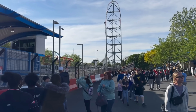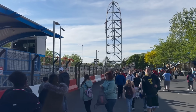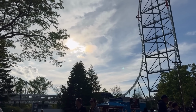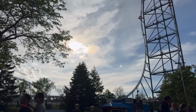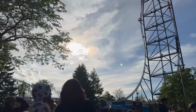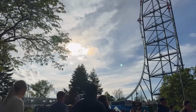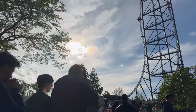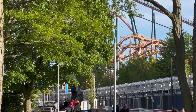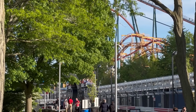In the back row, dropping off the top hat, spiraling down over 420 feet in the air, over 100 miles per hour, out of your seat the entire time with nothing but a lap bar, just floater airtime all the way down to the bottom, left me speechless. That element blew my mind.